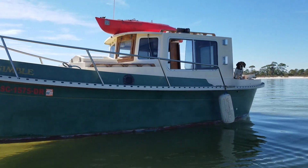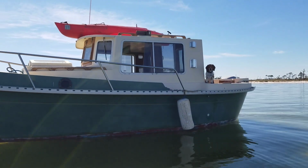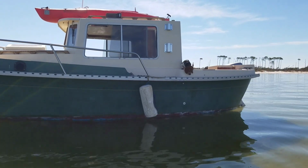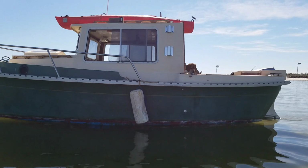And let's see, what else? I need to clean the starter terminals on this Honda 50. I can tell they're dirty. Maybe replace the starter, we'll see. But other than that, it's running pretty good.